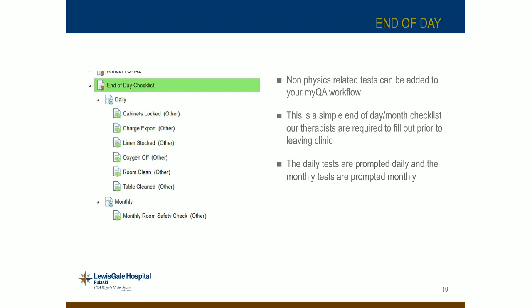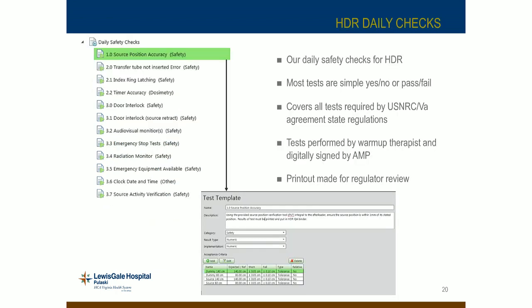So some of the things that we went back to IBA a couple of years ago and looked at was we have an end of the day checklist, and this is a non-physics related test that we added to our workflow. You just add it as part of your daily QA, and this is the things that our therapists have to do at the end of the day and monthly. We have a JACO required monthly room inspection where you're checking for stained tiles, that you don't have any expired supplies, those sorts of things. And then of course at the end of the day, have they done their charge export, linen stocked, is the oxygen off, clean the room, those sorts of things. So it's really good for keeping track of this and making sure those things are done. So physics and non-physics related tasks can be added to this equally as quickly.